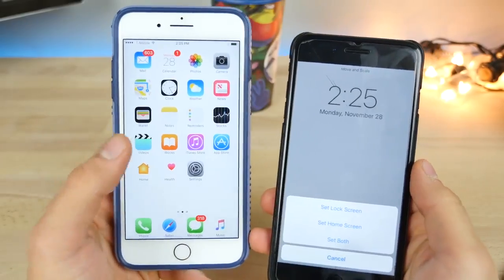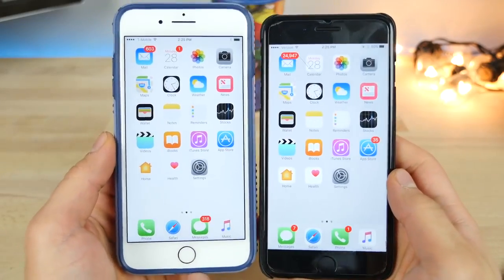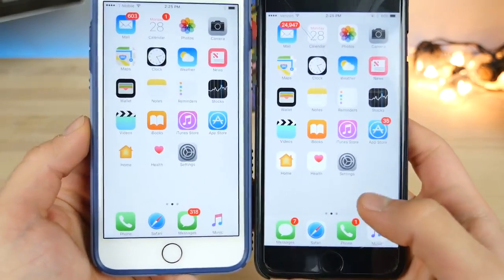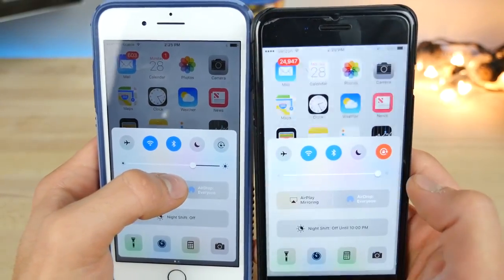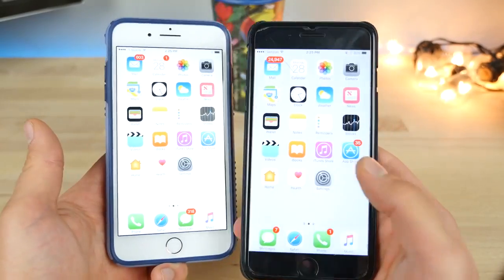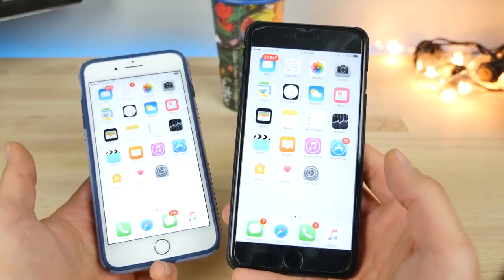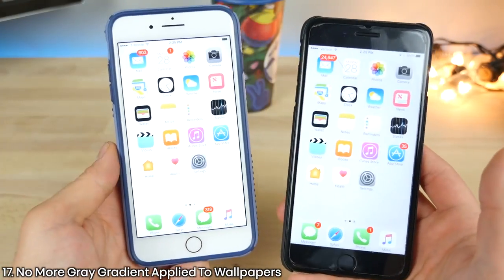So on the left is iOS 10.2, and on the right, iOS 10.1.1. If I do set a pure white background, it has a gray filter to it. And if I turn them up all the way, just so you can tell that they're completely even, for some reason, Apple adds a gray filter to photos on older versions of iOS 10 and before. Now, that's no longer the case. It's pure white or pure black, however you set it.